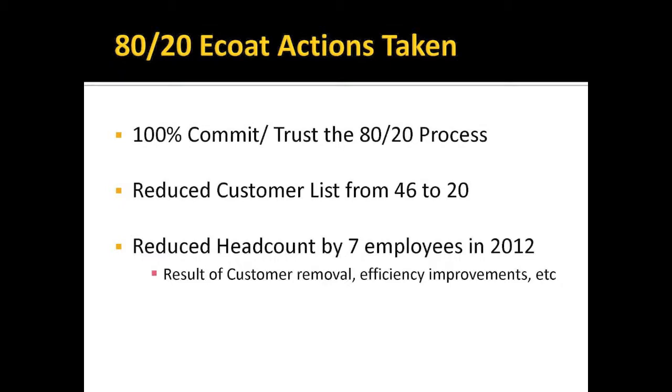Next step we took was we actually reduced our customer list from 46 to 20, and a lot of people look at that number. It's a lot of customers you're getting rid of, but if you look at the previous slide, it's less than 0.5% of our revenue. So big step for us. A lot of reluctancy there, but when we made the decision to do that, it was a good decision.